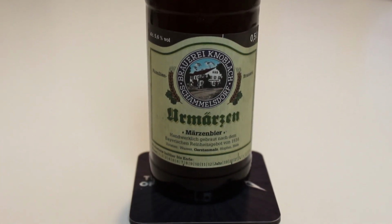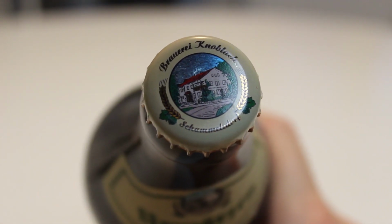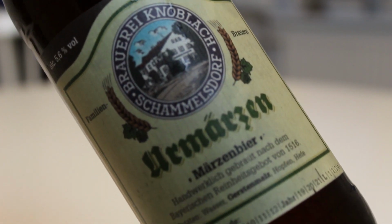More lagers, guys. Lager City. 2020, the year of the lager, as Mickler, I think, deemed it. It kind of happened to me. I've been buying lagers like crazy, or at least trying to get some and review them. So, I've reviewed one beer from this brewery, which was their Ungespundet Lager, which was really good. And this is the Ur-Märzen.